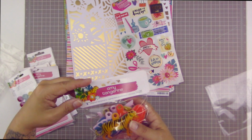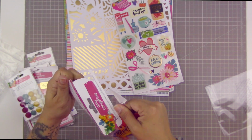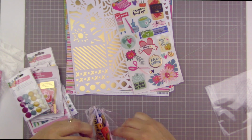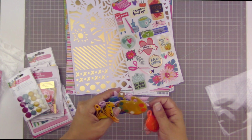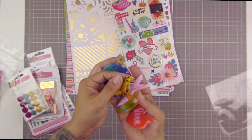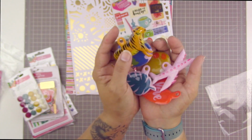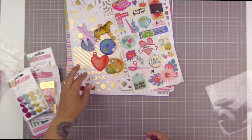And then I was so excited about these. These are inflated ephemera, and these are so cool. It's just nice to have something a little bit different to work with. And these are definitely accent pieces, so I probably would not use more than one on a page, although maybe. So they're little plastic inflated puffy embellishments. Look at them. They're just so cool and so interesting and different. Definitely not your standard scrapbooking fare. So I love that. Very nice.